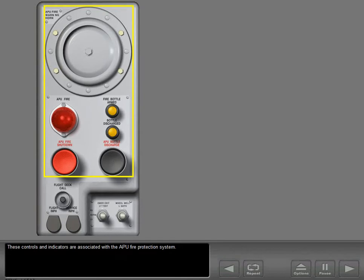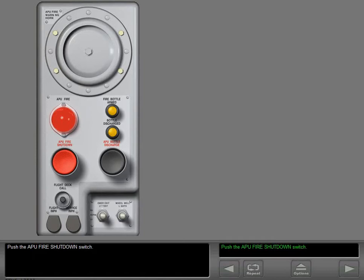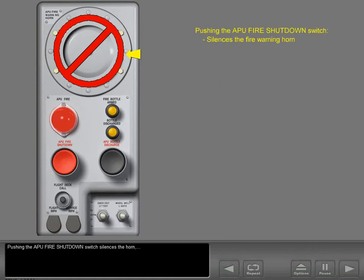These controls and indicators are associated with the APU fire protection system. The extinguished APU bottle discharge light indicates that the APU fire bottle is fully charged. When an APU fire is detected, the APU fire warning horn sounds and the APU fire light illuminates. Push the APU fire shutdown switch. Pushing the APU fire shutdown switch silences the horn.